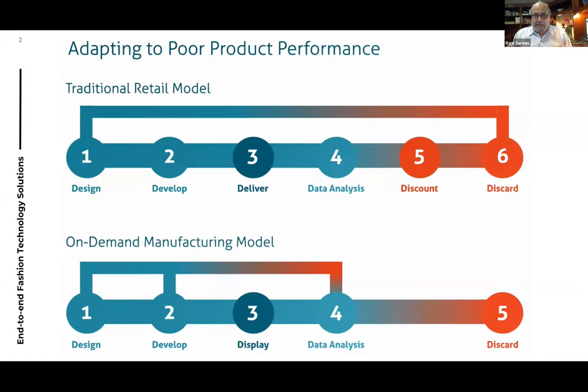So I display it. Since I have zero inventory, rather than making small, medium, large, I'm making seven different sizes because all I have is digital patterns. It's not physical garments, there is zero inventory. So I now get to reach a larger spectrum of customers. I get better control of what my fit is going to be. Customer knows exactly. They choose, they pay.